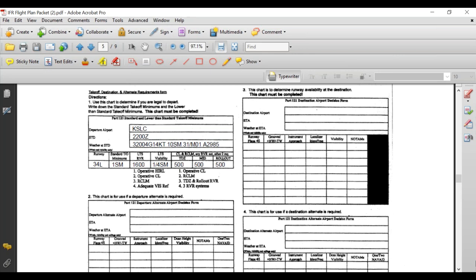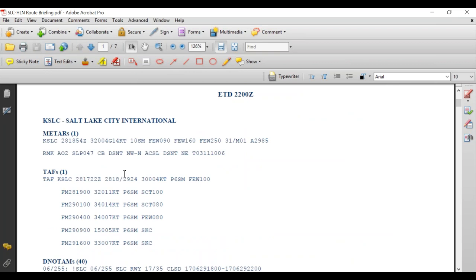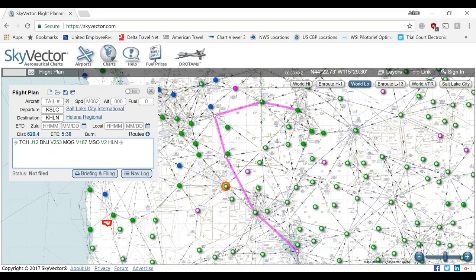Okay. So now we don't have a takeoff alternate, so we can skip number two. We go right to number three, which is our destination. That's going to be Helena. Did we figure out our ETA? 2345. Okay. And that for sure is the exact ETA, correct? Yeah. I have our flight time as 1:33, but I didn't have anything else. If not, we can run back and double check it real quick because our total distance is 620.4.